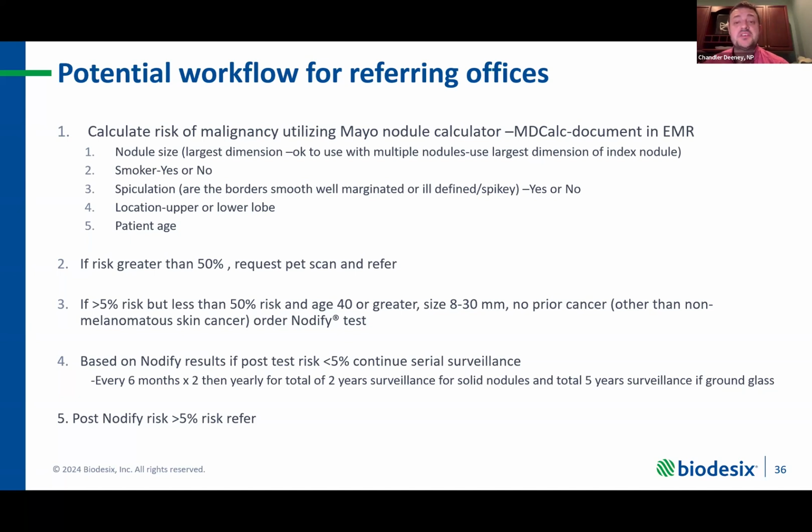If they keep the patients, based off those Nodify tests, if they can reduce the risk to less than 5%, and it has a 98% negative predictive value, talking about that sensitivity and specificity, then they can continue to monitor, because a lot of our primary cares right now are being encouraged to keep their patients as long as possible before they refer out, for that fear of, are you going to steal our patients. And so if the risk is greater than 5%, we encourage them to go ahead and refer to us, and we'll delve deeper into further evaluation.